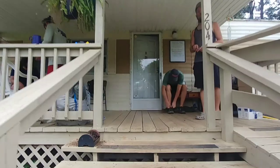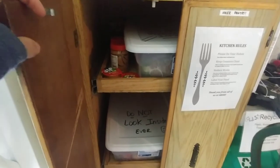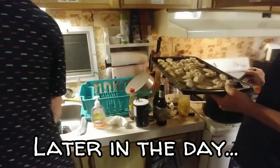This is inside. It's nice. Tons of hiker stuff in the bag. Hiker's cooking.